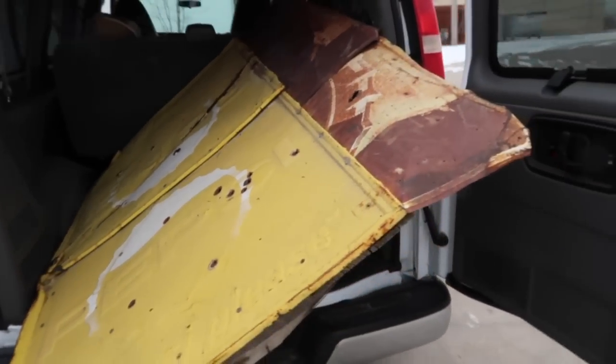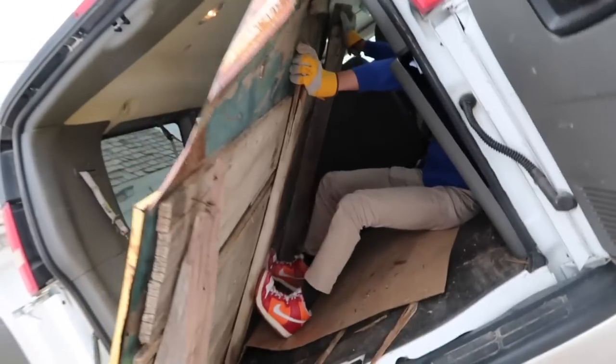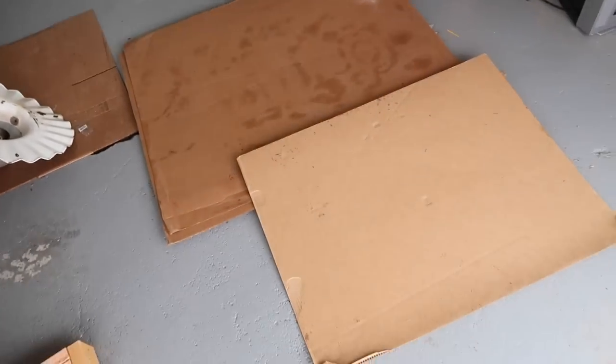Oh man, where's Wheeler? Cramped up back in there. Oh, hey, what's up? There he goes. We went about a mile, about 10 blocks or so. All right, we got to get this thing out of here. Trying to make some room for this thing.